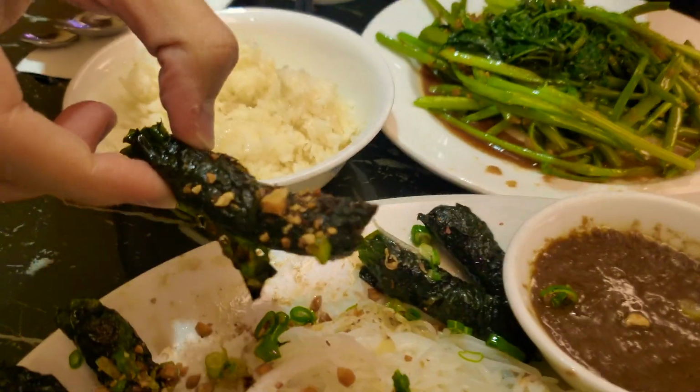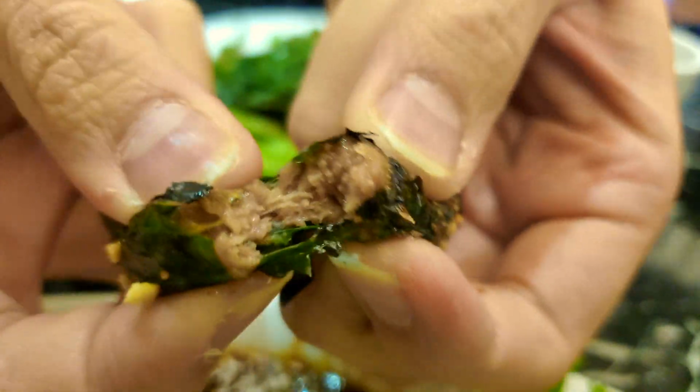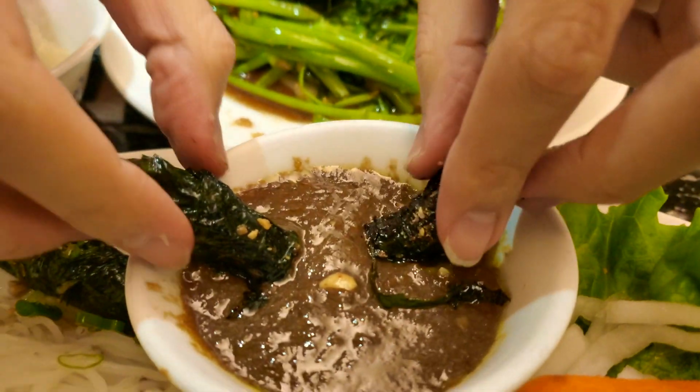Super explosive, just a giant explosion of flavor. Wow, yeah, the beef is a little bit sweet inside, very fragrant. I think it's definitely got maybe a little bit of lemongrass flavor. That leaf is really interesting. It has a leafy but kind of nori taste to it.